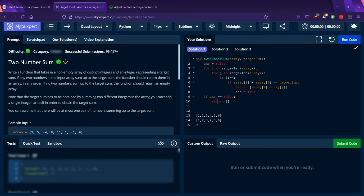So for I in range length array, we're going to loop through this one. And then for j in range length array, we're going to loop through this one. So let's try it the first time. For I, we're going to start on this one, index 0, and then for j, we're going to start on this one, index 0. Both of these are at index 0, so it's 1 and 1. And then it says if I does not equal j, but I does equal j, because we're at index 0 for both of them, so we can't use that.